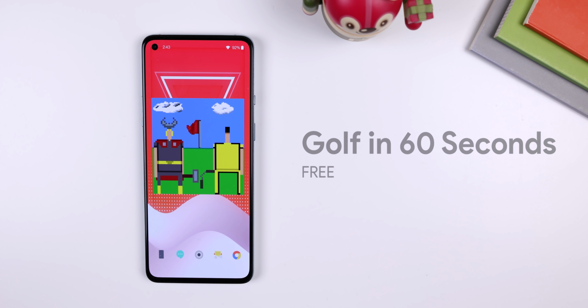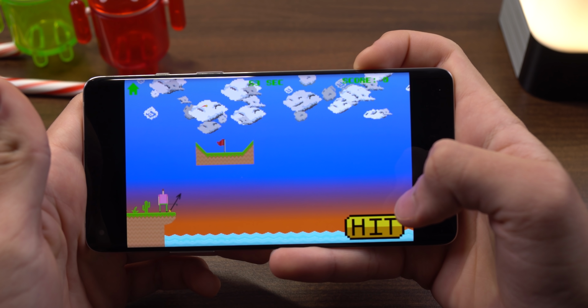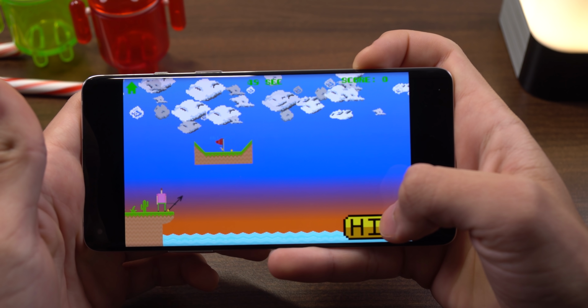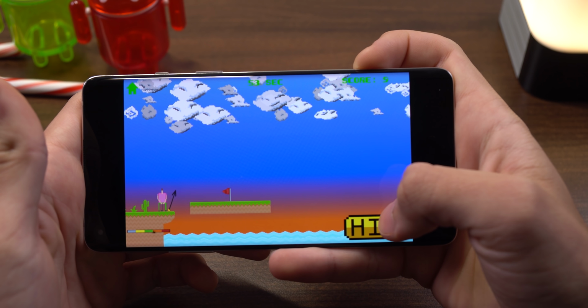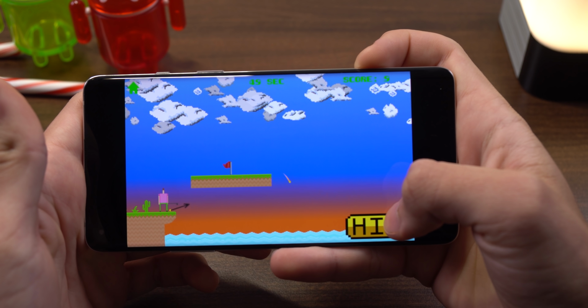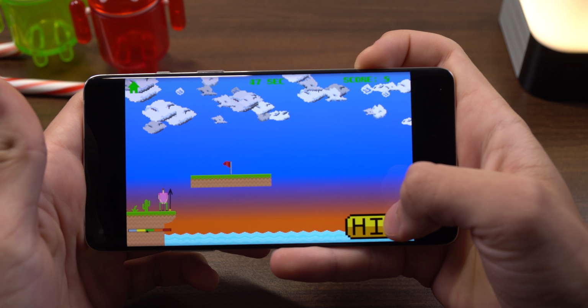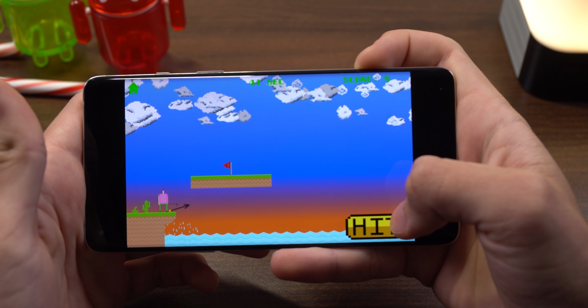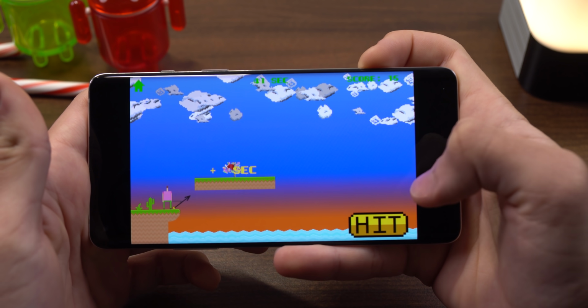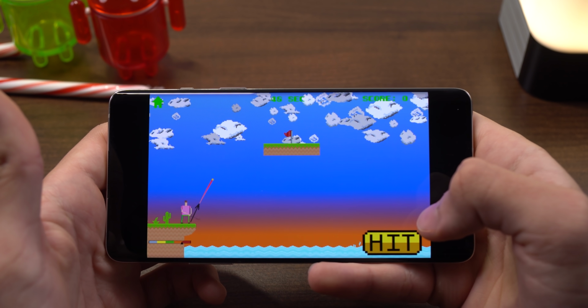Last but not least, Golf in 60 Seconds is a golf game with a twist. Just like every other golf game, you need to get the ball into the hole so you can move on to the next stage. However, in this game, every level only gives you 60 seconds to do it. Plus, you have to make it into the hole multiple times to meet the minimum score requirements so you can move on to the next level. The first few levels are easy, but of course, as you progress, they start to get harder and harder. It's a really fun casual game to kill time.